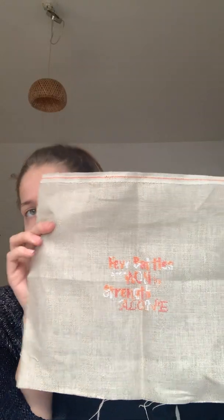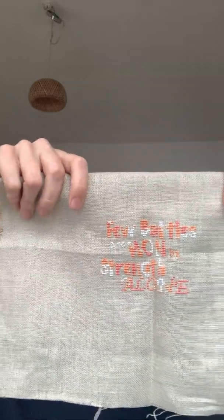And since I did not show you my January finishes yet, I also decided to grab those and show them to you. The first one that I finished is this one, which is maybe hard to see, but if you're part of School of Magical Stitches and Literature, you might have seen this pattern. This was designed by Sammy Joe, and it's Few Battles Are Won by Strength Alone. And this stitched up pretty fast.